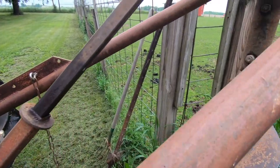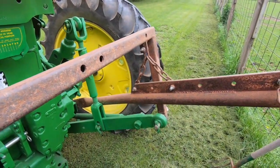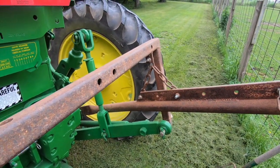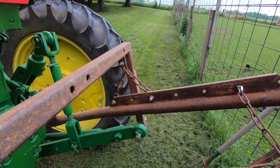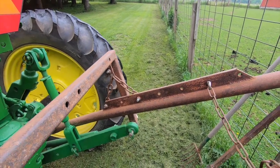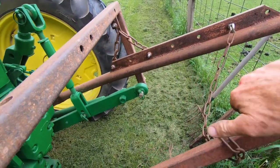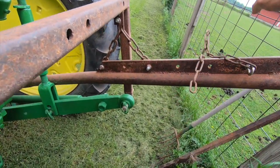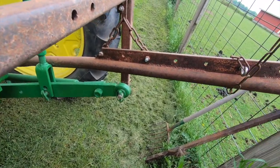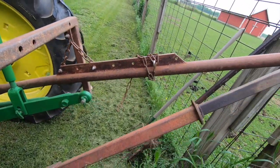Now this auger fastens up for transport with this chain, and I don't want that chain getting wrapped around anything and getting tangled up. So I know what I'll do with it. I'll wrap it around the PTO shaft. No, that wouldn't be a good idea. So how about we just wrap it around and around and around over here. That should work, shouldn't it?